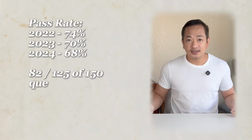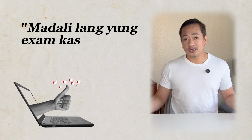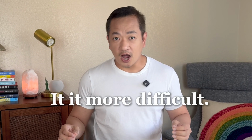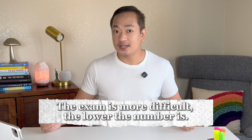So if you're curious, is the exam easier just because the pass rate or pass score is lower for this year? Because you may be thinking, madali lang yung exam kasi I only need to pass 66% or 82 correct answers to be able to get a certification. But actually, it is more difficult. Why? Because among all of these questions that AACN has laid out, only 66% of test takers are able to answer them correctly. So yes, the exam is more difficult the lower the number is.